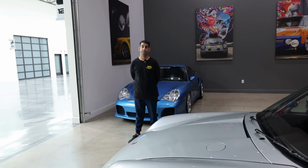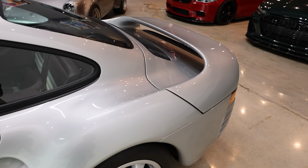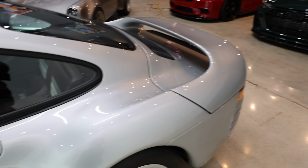What a car. I've never seen one in this condition. It really does look like a brand new car. He repainted the whole car and fixed everything mechanically. It's running better than it probably ever has. Can I open it up?